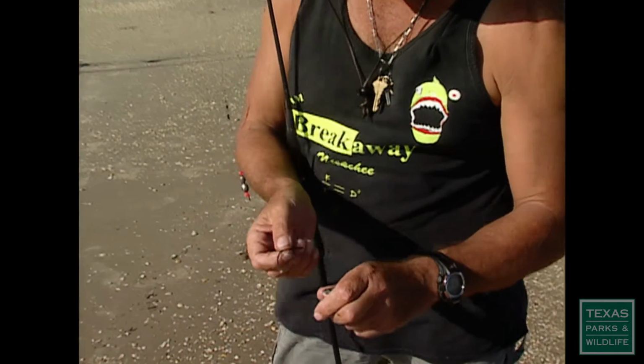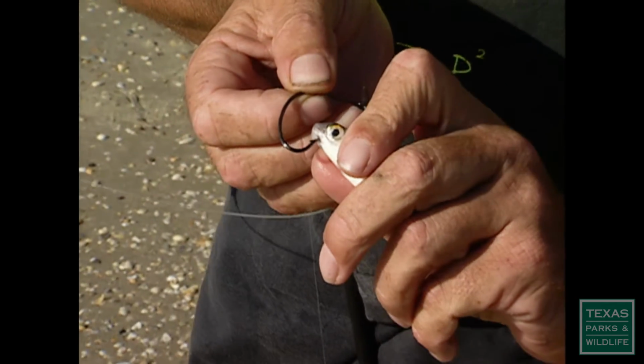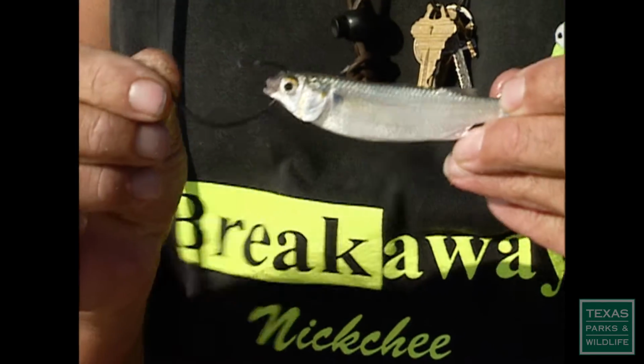Okay, this rig is going to be used to fish really close to us, and I'm going to keep my bait alive. We've got the mullet, and what I do on the little mullet, I take the hook under his chin and just bring it out through the top of his head, like so. It's a really good redfish rig.